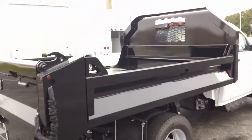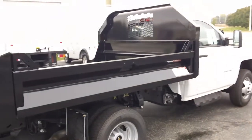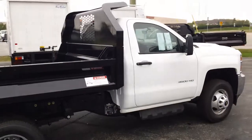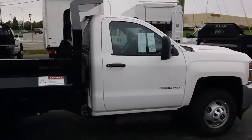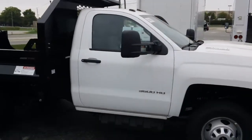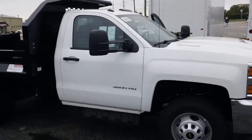This 9-foot dump body is very popular come snow season because it's not as big and bulky to have to maneuver when you're doing the parking lots in the winter time with all the snow. Also has the trailer mirrors on there too, so it's the upgraded mirror for you.